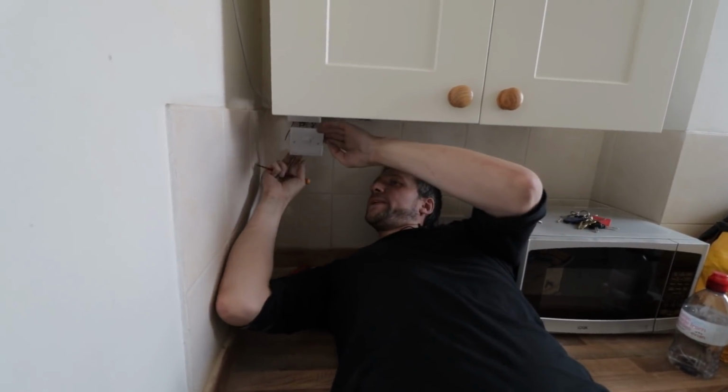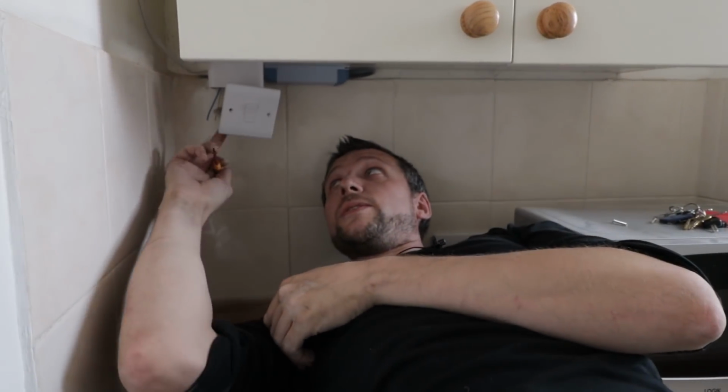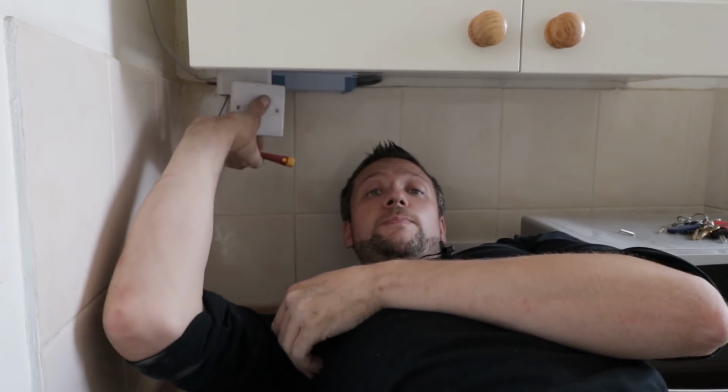Right, I'm just terminating this T&E, that's the word I was looking for, to go over to that switch. So there won't be a switch here now. It'll just be a blank plate.